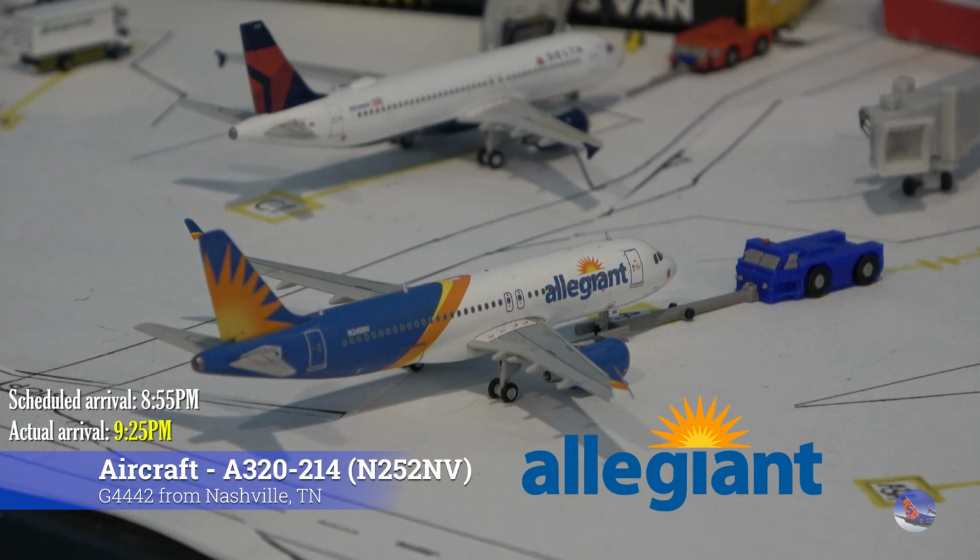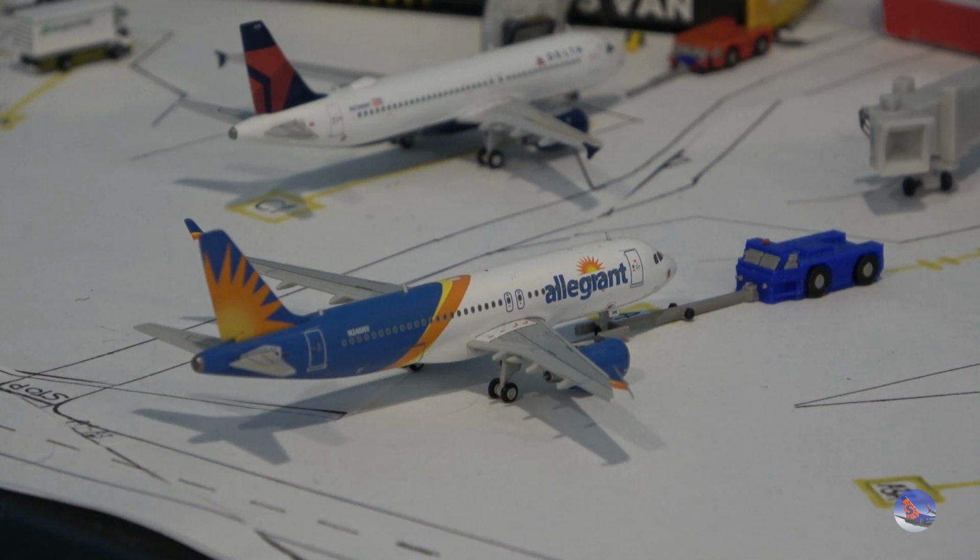But let's get started with this Allegiant A320, which is pushing back for the inaugural flight to Jacksonville, Florida, starting on Thursday, May 22nd, so the day before this video comes out. This aircraft departed at 8:28 a.m., ahead of a scheduled 8:30 a.m. departure time, on N252NV, which coincidentally is the second Allegiant A320 that Gemini Jets has released in this livery, so not too far off from what you'll get with that aircraft.